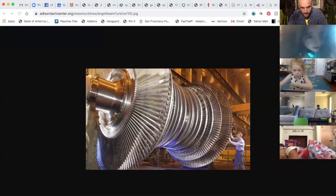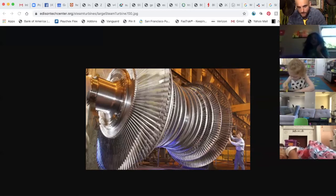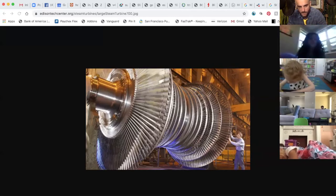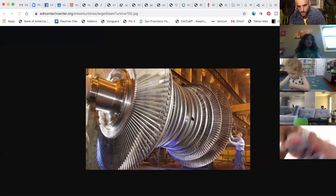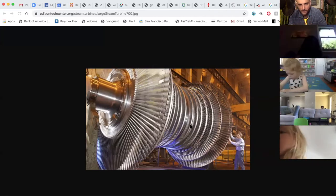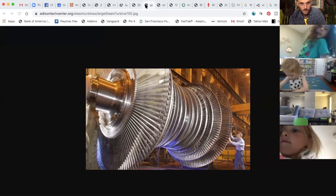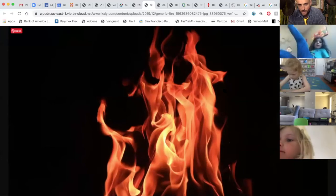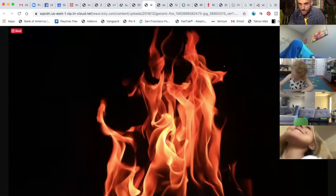And you see this giant thing? This is called a turbine, a steam turbine. Just like the wind will spin the windmills that we looked at, the steam from boiling water will spin this turbine, and that can get converted into electricity. So the way that fire turns into electricity is that we heat water, and that water creates steam, and the steam will spin this giant turbine, right?